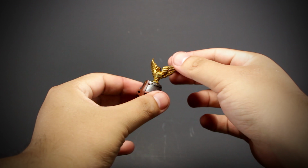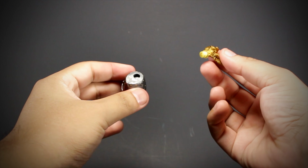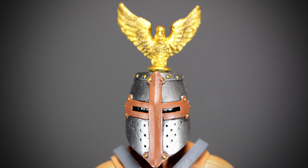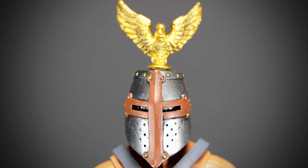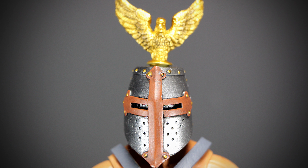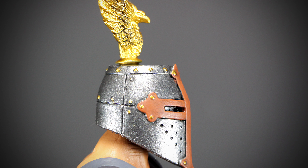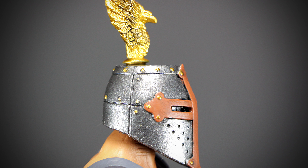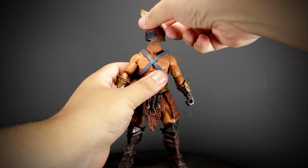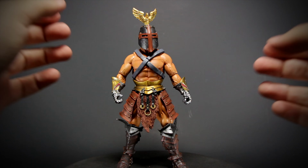Adamonn comes with an extra helmet. It has a removable top but nothing to replace it with. The helmet has a nice dark silver with a red cross at the center. We have gold rivets detailing the helmet with a golden bird decoration on top. On the side we can see the rest of the golden rivets and the last of that red cross. Swapping the head is as easy as popping the old one off and pressing the new one on.